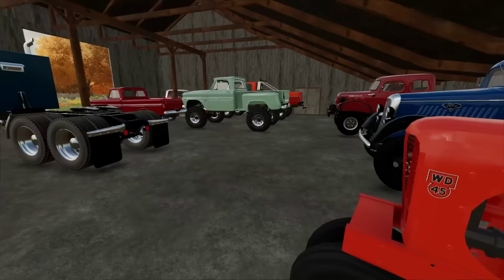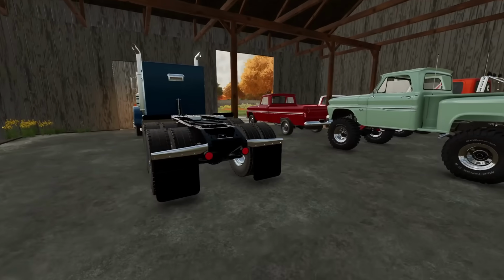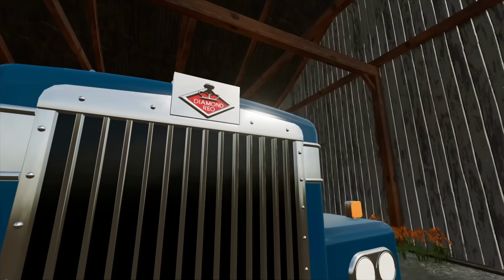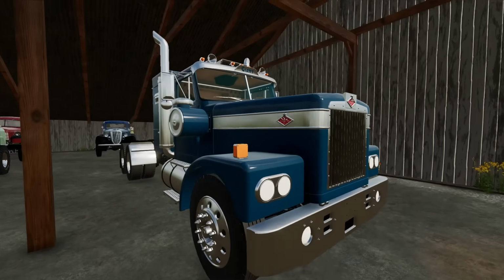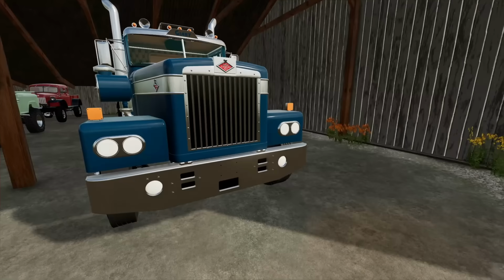Looks like one tractor. Out of the entire farm, there is one tractor in here. But the guy really had a thing for collecting trucks. It looks like there's an old semi here. What is this? A diamond semi? Okay, not sure I've ever heard of that brand before, but it's here. Let's open up this door. There we go. Now we can get a better view.